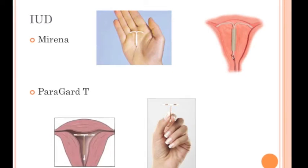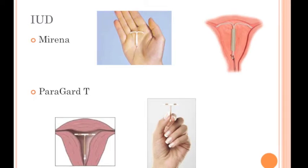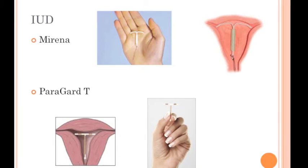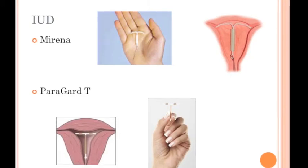The Mirena has a greater than 99% effectiveness rate. The good parts about the Mirena is that it provides continuous pregnancy prevention. It also helps treat heavy bleeding, and it may cause light periods or even eventually no periods at all. It can help protect against PID or pelvic inflammatory disease.